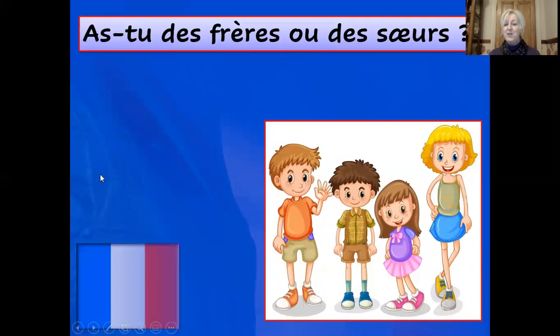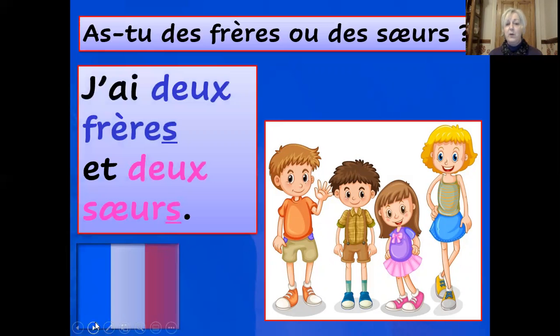Okay, so here's another picture. We've got two boys and two girls, so two brothers and two sisters. As-tu des frères ou des sœurs? Have you got any brothers or sisters? And so what we need to say is j'ai deux frères et deux sœurs.